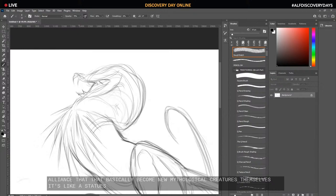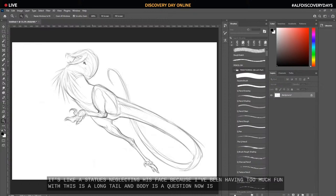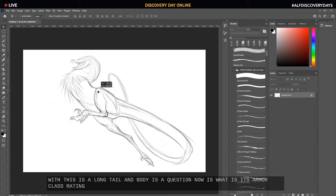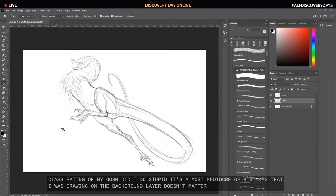Let's see. I've been neglecting his face because I've been having too much fun with his long tail and body. I think the question now is, what is its armor class rating? I'm just kidding. Gosh. Did I do a stupid thing? Did the most mediocre of mistakes, I was drawing on the background layer. Oh no. Doesn't matter. I have a way of fixing it later. While it's white, it's actually not that big of a problem.